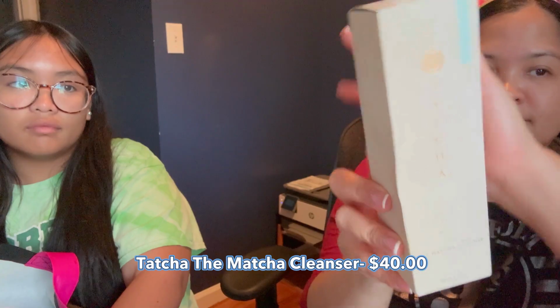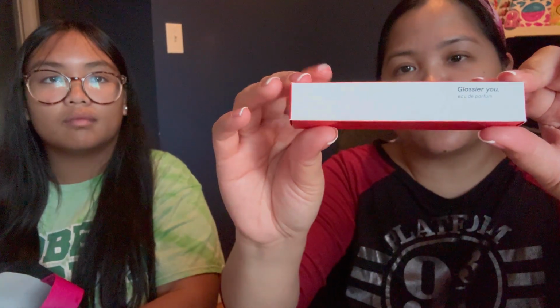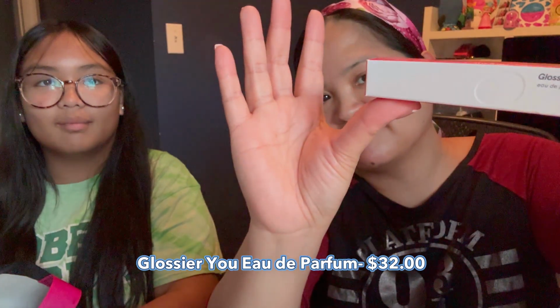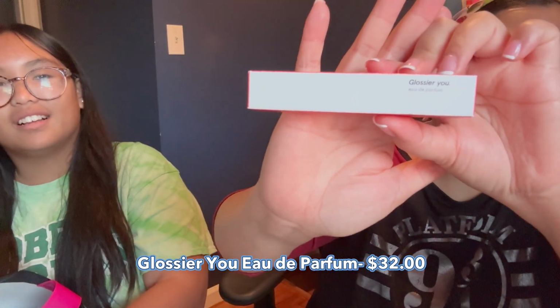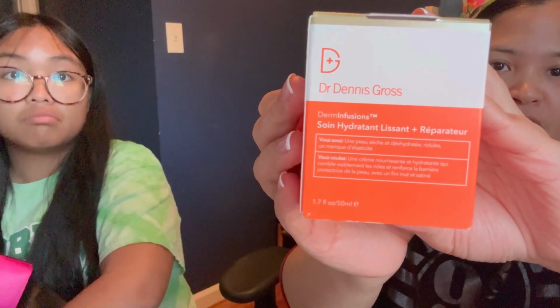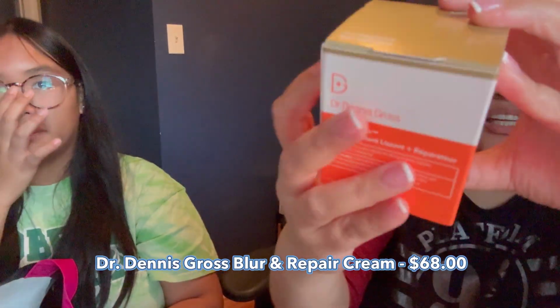Next, we got a Tatcha Matcha Cleanser. It's the full size. Full size. Glossier You Eau de Parfum. I don't know if I said it correctly. Okay, next. This is the Dr. Dennis Rose Derm Infusion Hydratant.